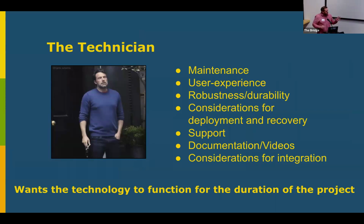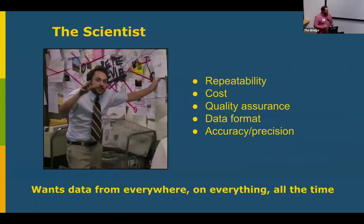Think about that person that's actually going to be hands-on with your technology, using it and extracting that data. Very important person. Next is the scientist. The scientist often just wants a bunch of data. They want, send me out, just get as much data as possible. And then at some point they're going to try to massage that into a message that they can deliver to somebody. They have a lot of things that are important to them too, mostly cost.